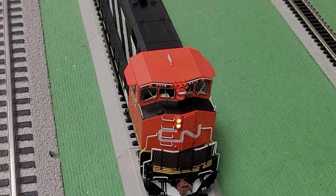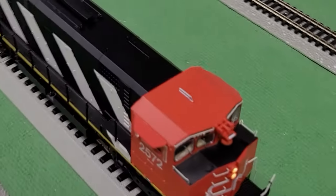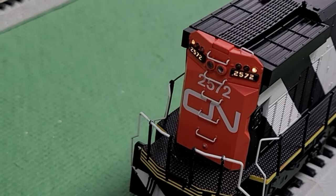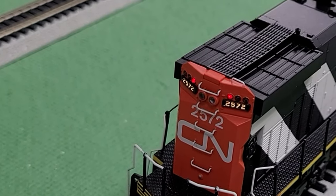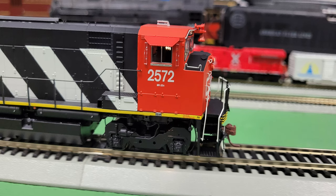All right, and the neat thing about this locomotive too is if I go to the back, I'm going to see that I have the same exact features on the back as well. So for example, I have the white, I have the green, and I have the red. So that's pretty cool that that is on both sides of the locomotive. This has a whole bunch of different features and a whole bunch of different sound features as well, so let's start her up.